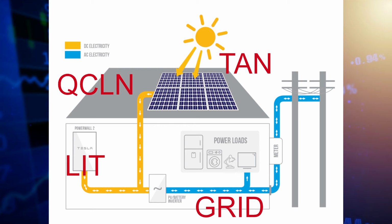Now, I know I just mentioned QCLN, but here on this slide, I want to show you how all of this is put together from a consumer's point of view. Here, we have a house with solar panels. By having TAN in our portfolio, we have exposure to companies that are involved in the production of those panels. Next, we can see a Tesla Powerwall, and that Powerwall uses, you guessed it, batteries. This allows the power being generated by the solar panels to be stored for later use. The ETF that tracks batteries is LIT.